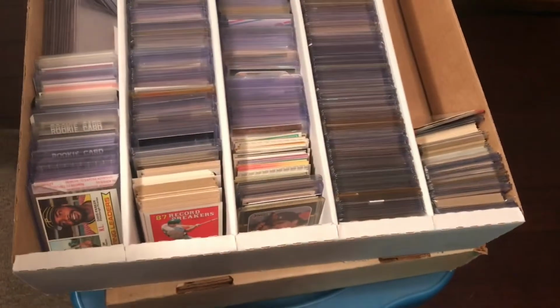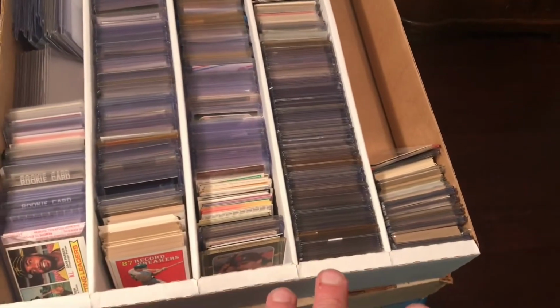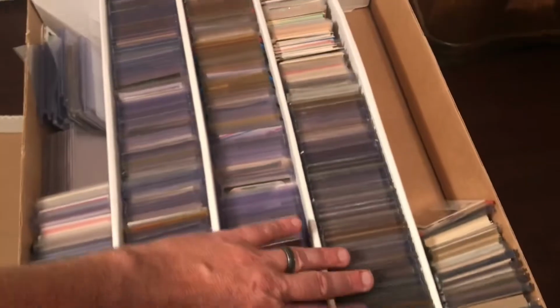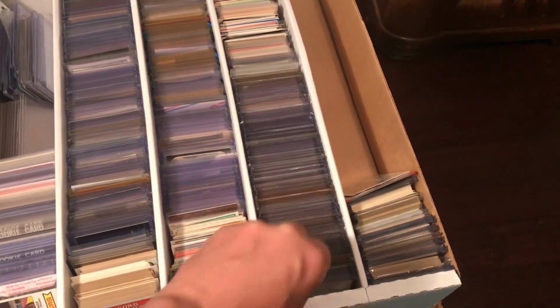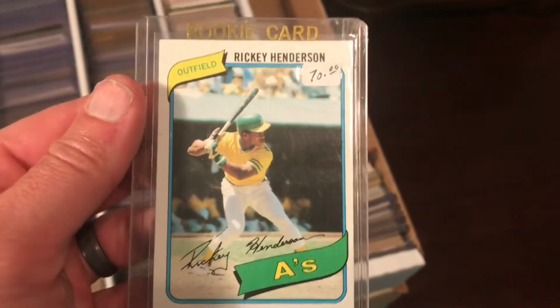Now this next box, this was pretty impressive. I have to say, this is probably somebody's childhood collecting. Okay, so I did briefly look at this because I didn't want to just show a bunch of crud on here. This is all Rickey Henderson. These all in the front. I mean, look at this. This is why I bought it right here.